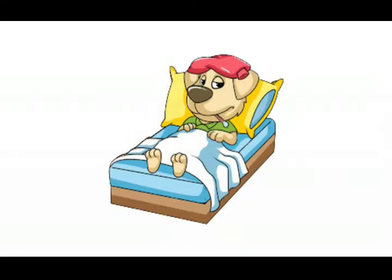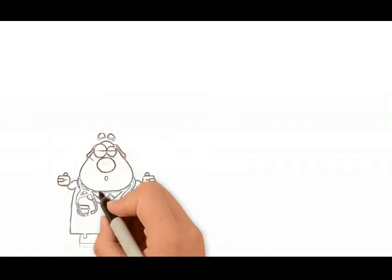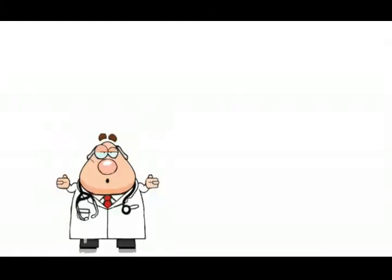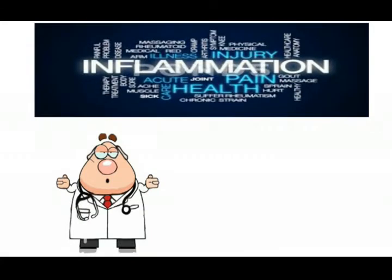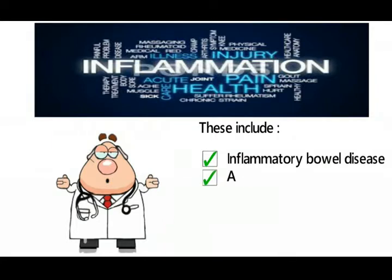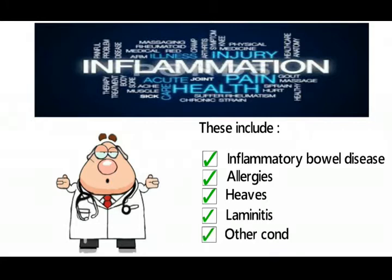An immune-mediated inflammatory disease, or IMID, is any of a group of conditions or diseases that lack a definitive etiology, but which are characterized by common inflammatory pathways leading to inflammation, and which may result from or be triggered by a dysregulation of the normal immune response. These include inflammatory bowel disease, allergies, hives, laminitis, and many other conditions in our animals.